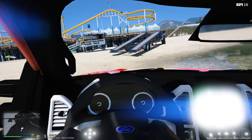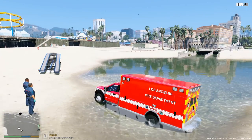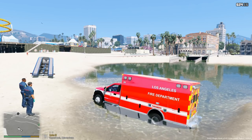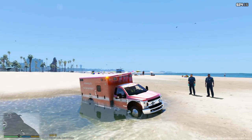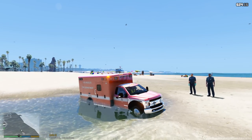Alright, looks like the transmission has overheated, guys, looking at the dials here. You know what it was? When you do a lot of forward and reverse back and forth, you can really overheat the transmission really fast. Yeah, they're stuck, guys. They're stuck. Oh, we're getting it worse. We're getting it worse.